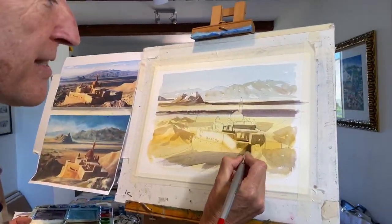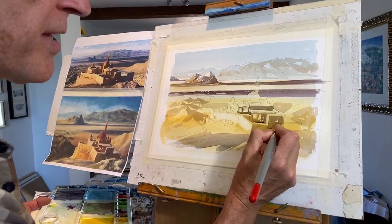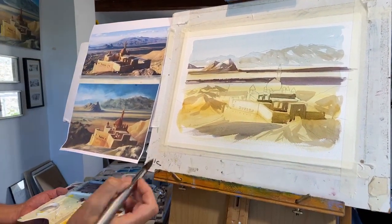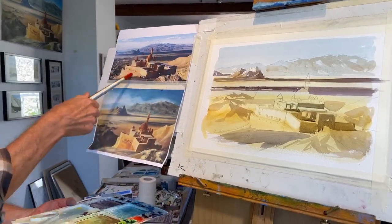Concentrate. Right. So we've got that. I'm just putting some burnt umber and grey in, look. Just to see where that main shadow is. Still keeping it quite loose. Yeah, let's keep it loose today. We're going to come and do more of that. But as you can see, if you can see this picture here, can you feel that?